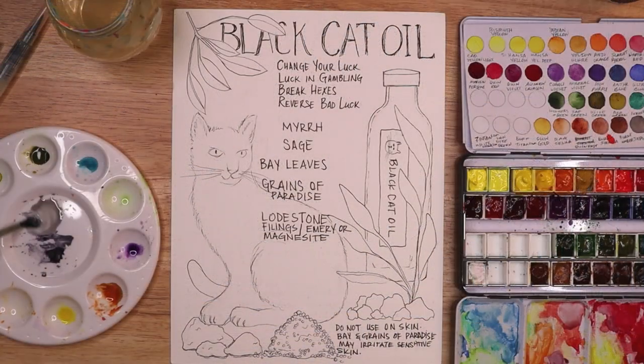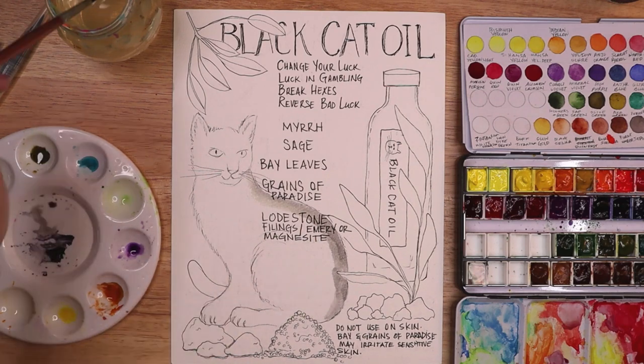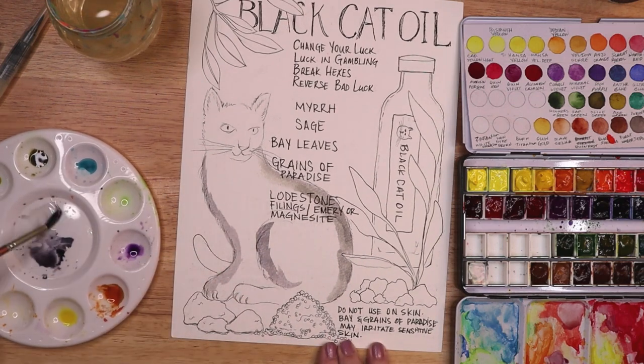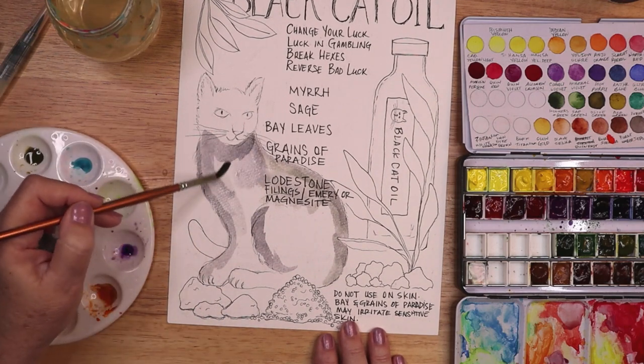The first ingredient is myrrh. Myrrh is not an herb but a resin and appears in a number of religious and spiritual contexts. Myrrh, like frankincense and sandalwood, is associated with purification and cleansing. Myrrh amplifies your magical intent.